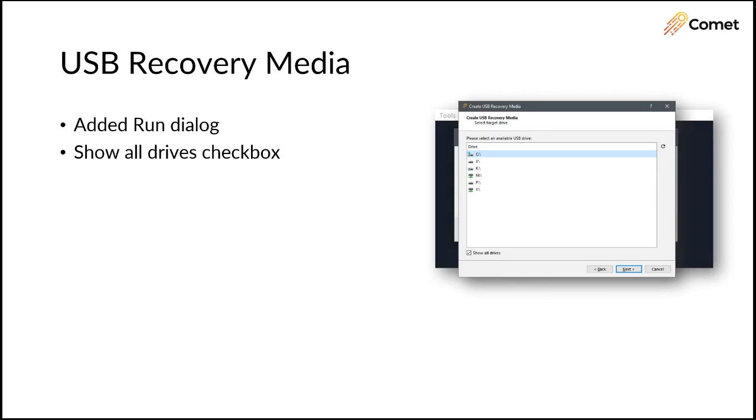Even though it's USB, the reason is whether Windows detects a drive as being a fixed drive or a removable drive. And it should still be possible to create the USB recovery media and boot from it. So now there's this extra checkbox at the bottom to show all drives. And if you know what you're doing, you can pick another drive on the PC. Just be aware this really does show all drives, including internal hard drives, so be a bit careful. Don't pick your C drive because it would get formatted.